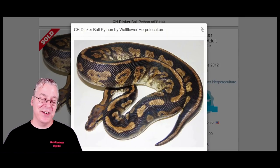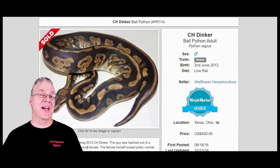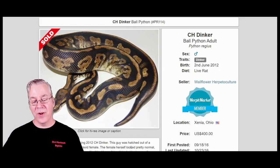And they actually have kind of an interesting story down here. If you actually read the story, this hatched out of a clutch of six from an imported gravid female. So they actually imported the female. The female laid eggs, and they hatched out six snakes. The female looked pretty normal, but all six offspring came out looking like this, which is really interesting.